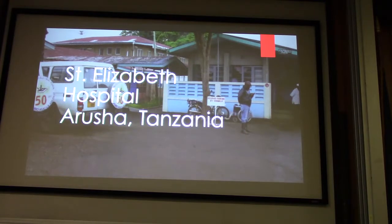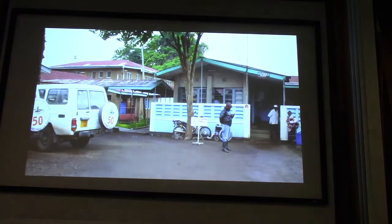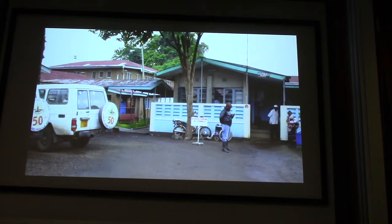We went with an organization called Projects Abroad, and we did sort of an internship observership at a hospital in Arusha, Tanzania, and it was St. Elizabeth's Hospital. So just in general, so I can point out things, this was the hospital.